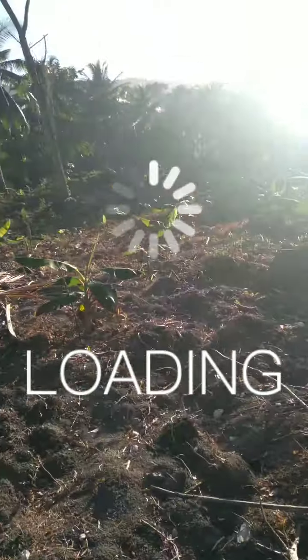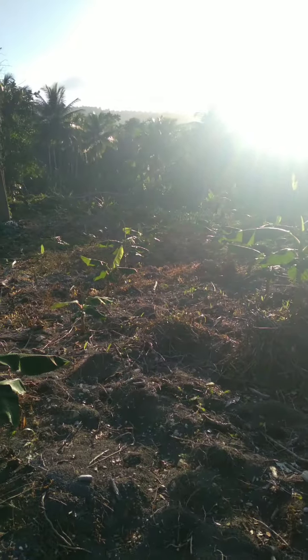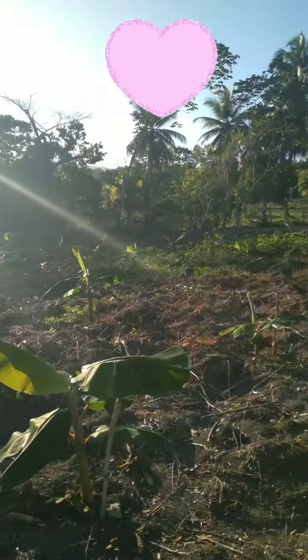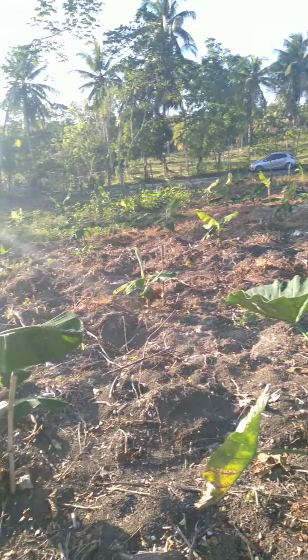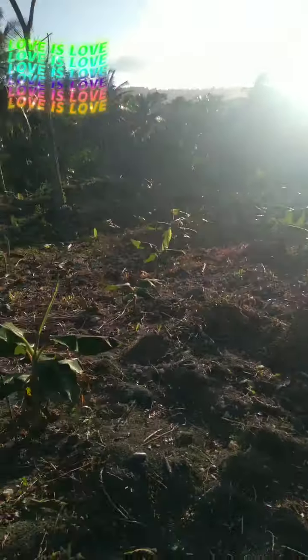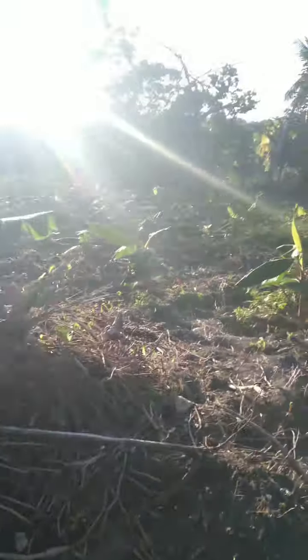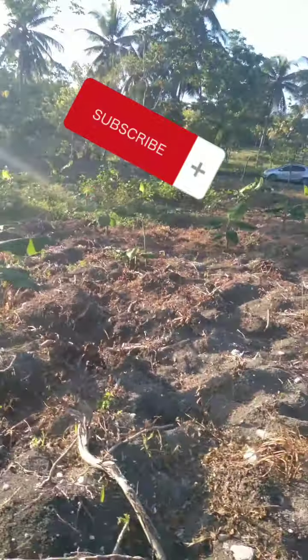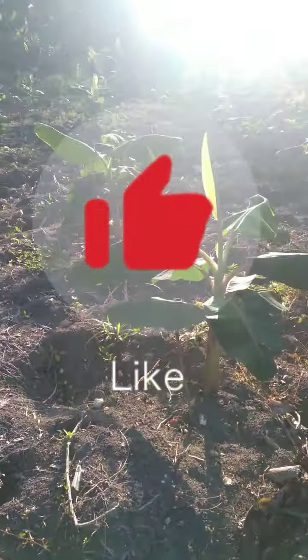Guys, I'm telling you, this is too much excitement for me. My planting field is looking so beautiful, guys. Just take a look. So today basically what I did was to clean up the plantains. As usual, I'm always cleaning, and from this stage I start to clean them up.